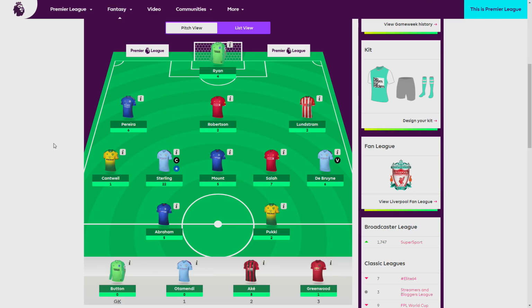So I've already spoken about Abraham and Pukki. What's there to say about Pukki? He's just been a massive disappointment. Watch me transfer him out, and then he goes and scores another hat-trick like he did early on in the season. But yeah, Pukki a little bit disappointing.